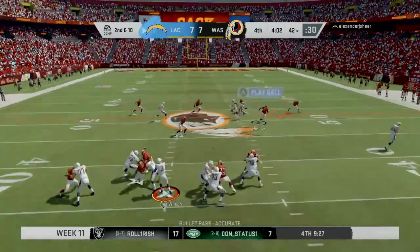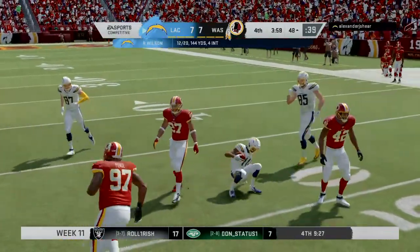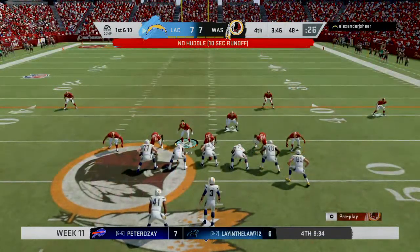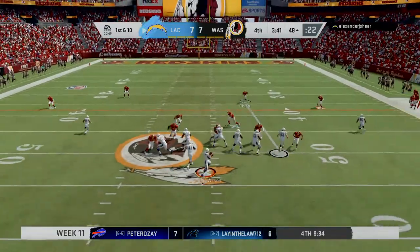Throwing on second down. Wilson, and open. It's Goodwin, and he'll be taken down, but not before he works it past the 50. It'll go as a gain of 11 and a Charger first.